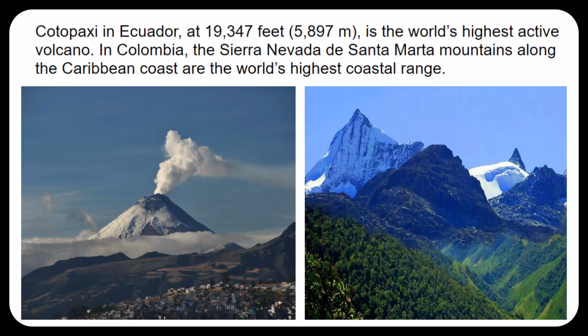Cotopaxi in Ecuador at 19,347 feet, shown here bottom left, is the world's highest active volcano. In Colombia, the Sierra Nevada de Santa Marta Mountains, pictured here bottom right, along the Caribbean coast, are the world's highest coastal range. Question number 10. What makes Cotopaxi an interesting location in Ecuador? What is the world's highest active volcano?